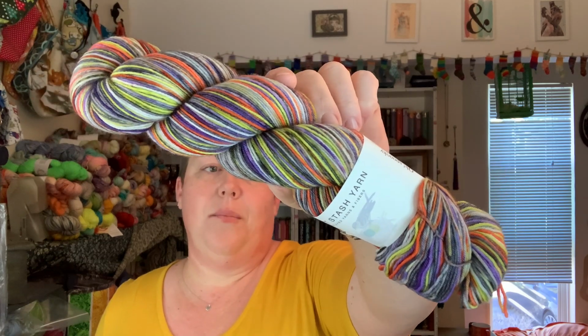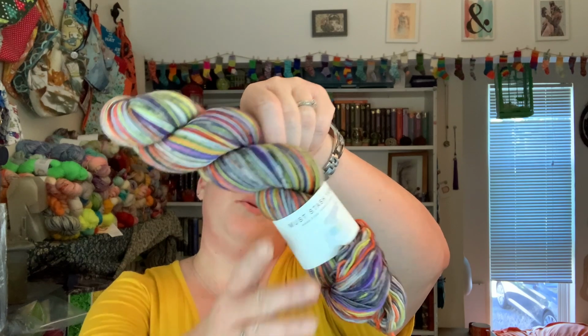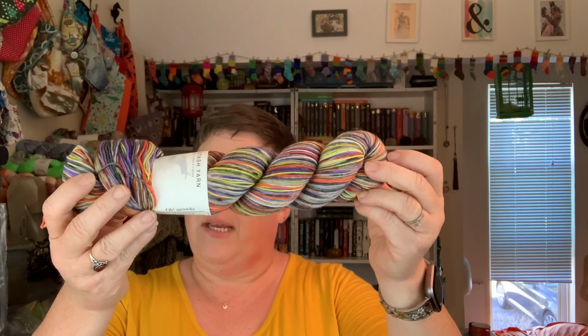And that's not the only thing I got from Mustache. I also picked up this. Colorway is called Spooky, and this is one of her perfect match pairs. So there are two 50-gram skeins in here. It's a striper, and they're set so that they start and end at the exact same spot, which makes it easier to make matchy socks. So these will probably be my Halloween socks for next year as well.